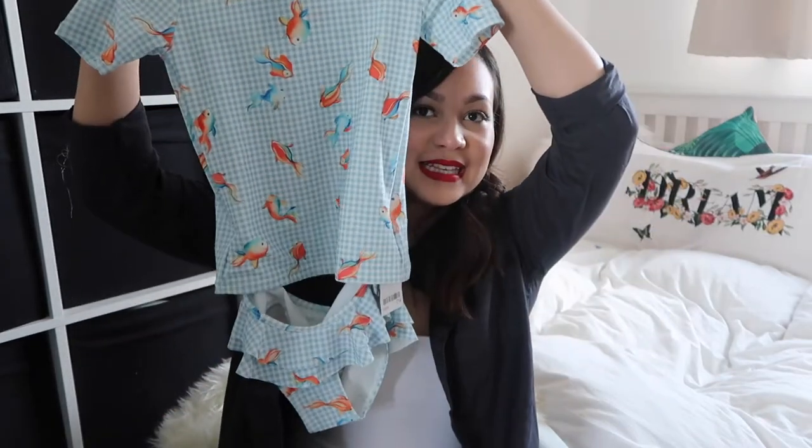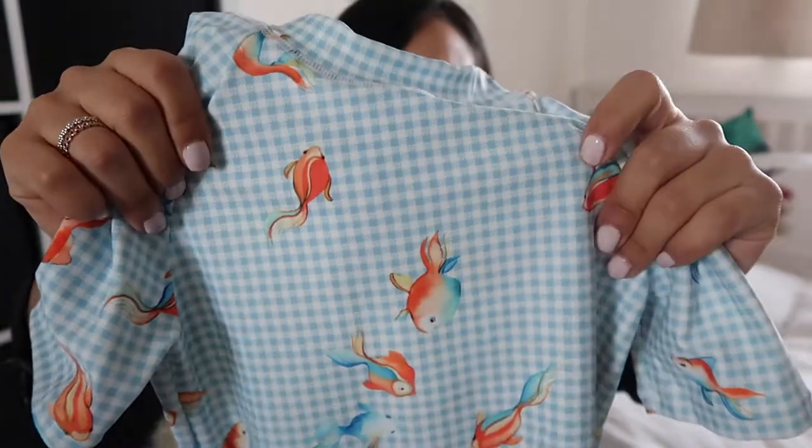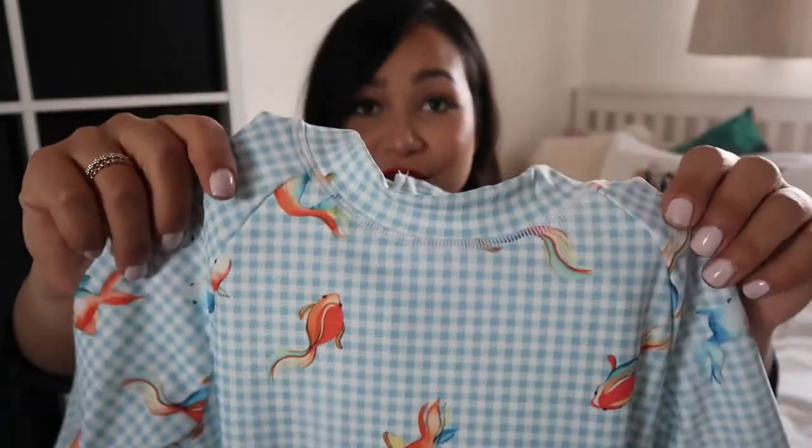So yeah, I got her this swimming suit and I think it's so cute. It's got little fishes. I don't know what type of fish it is, but they are really cute. It's blue and white with orange fishes and I love the combination of the colors, and it was £14.